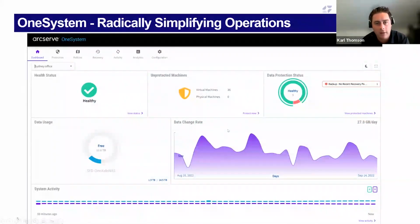The one system itself is a very intuitive dashboard where you get instant visibility across all of your customers. We can quickly see if a customer's gone offline or there's a machine that's falling out of SLA. This single pane of glass gives us the ability to perform backup recovery, monitoring, management, reporting, and integrations, all driven from one place, which is very simple.